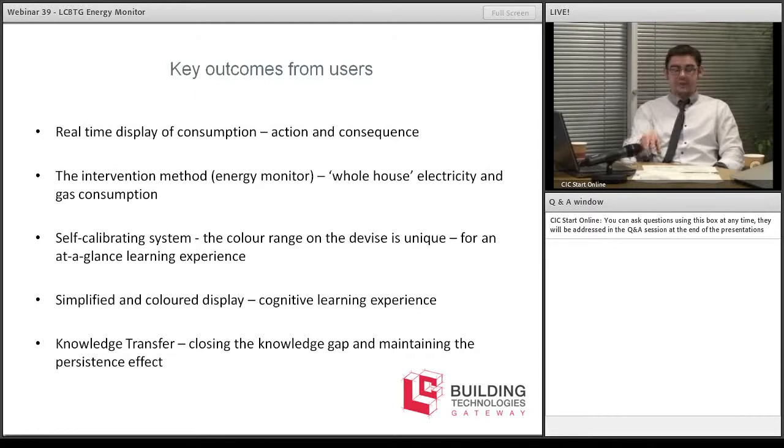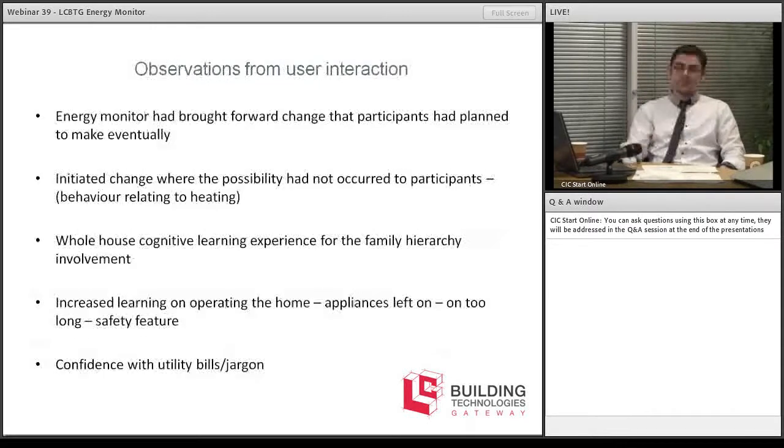I think that's the reason why we saw such a significant result for the gas consumption change, was for a large portion, for the first time, people were able to see in real time the energy consumption of their gas behaviour and able to create new behaviours and new habits and different lifestyles. Simplified colour display, that was mentioned repeatedly, and the knowledge transfer, and that relates more to how the information trickled between each member of the family.